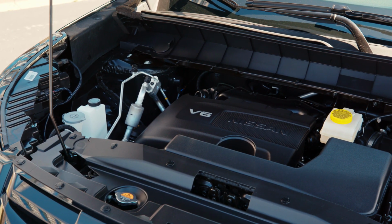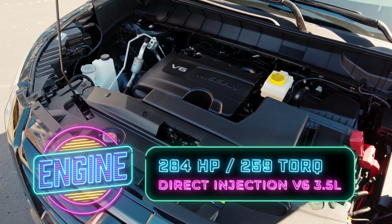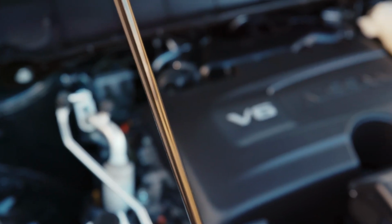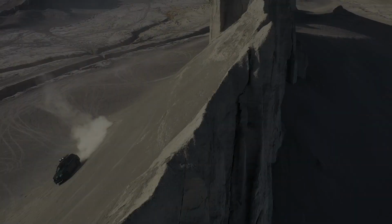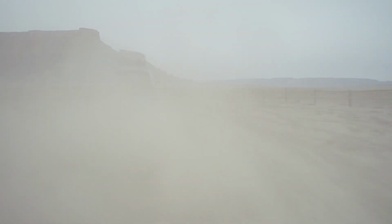So power wise, we've got a V6 3.5 liter under the hood. This engine's been in the Nissan lineup for a while, so it has proven to be a good engine. Good power for the size of this SUV. I wish we had a little bit more power, especially in lower RPM. If you want to have some performance, or when you try to push it, you need to rev up that engine so you can squeeze out some performance. I would prefer something with more torque at low RPM for a better driving experience. Sometimes when I accelerate, it's just okay, I could say.